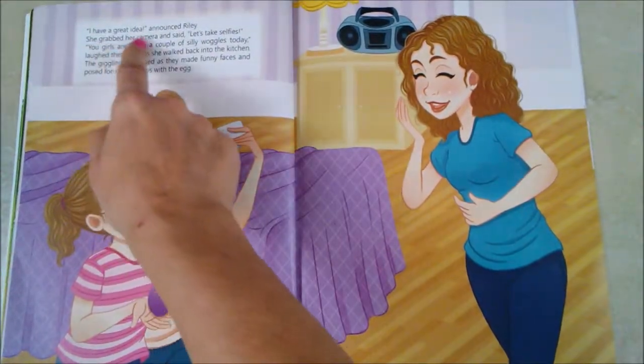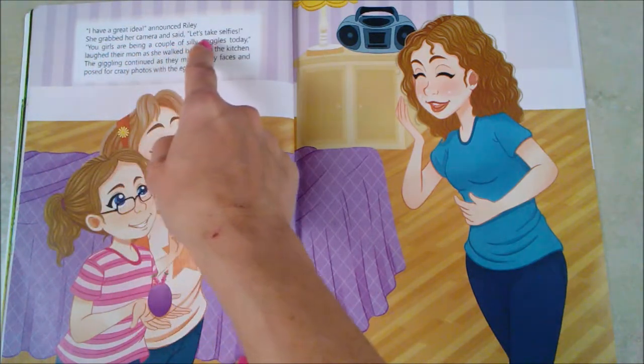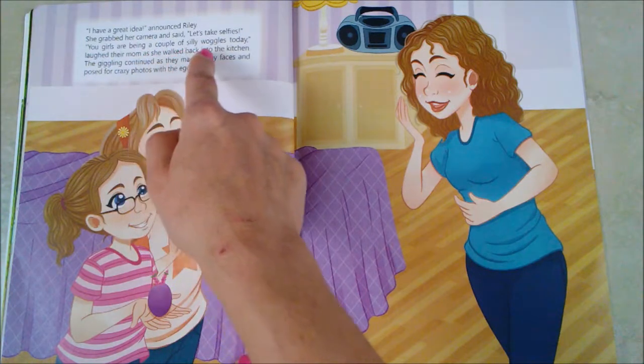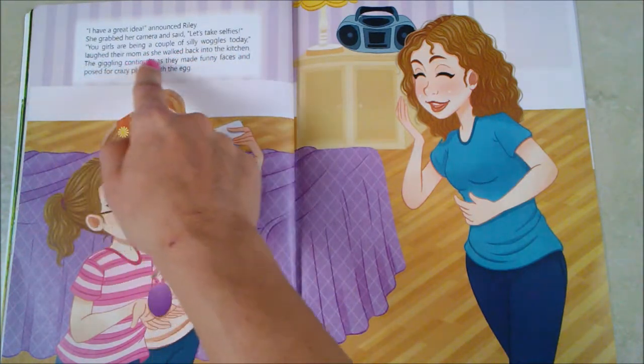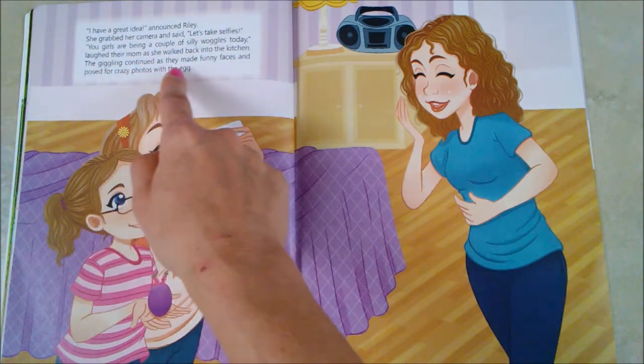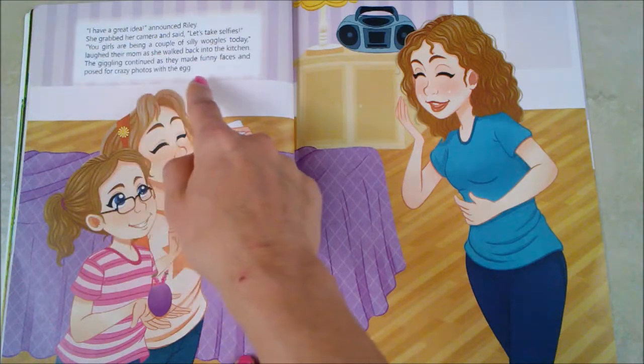"I have a great idea," announced Riley. She grabbed her camera and said, "Let's take selfies." "You girls are being a couple of silly woggles today," laughed their mom as she walked back into the kitchen. The giggling continued as they made funny faces and posed for crazy photos with the egg.